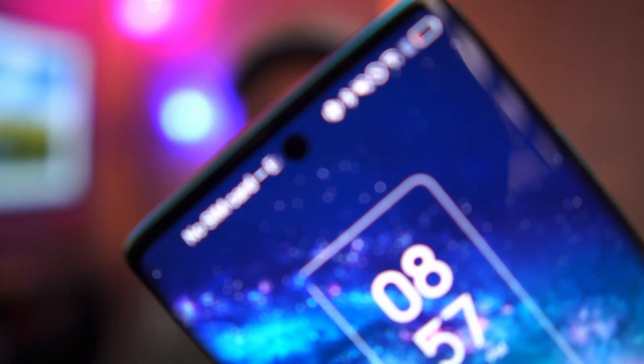As you can see on the device, let's see if I can get it zoomed in a little bit for you. Not zoomed in, but focused in. You got your hole punch camera. That's your 32 megapixel selfie camera right there, centered into the top of the actual device, which is nice. I do prefer them tucked over to the left, but I don't mind this one at all. It looks just fine.